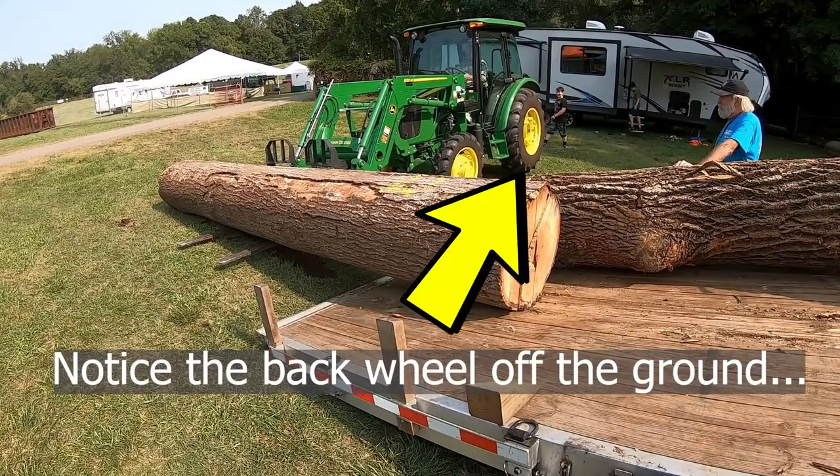So real quick, this is a John Deere 5075 tractor. It's like 70 horsepower. It's got loaded tires. It's got weights. Watch the back wheel come off the ground. It's not going to pick up this log. According to my calculations, though, this log weighs less than 4,000 pounds. I managed to drag it up there in a trailer with my winch, but it's a heavy log, so we'll figure it out.